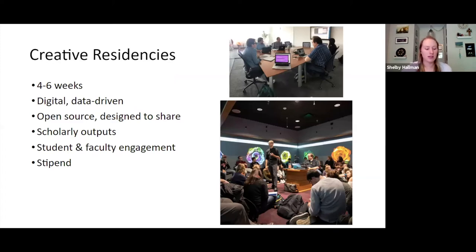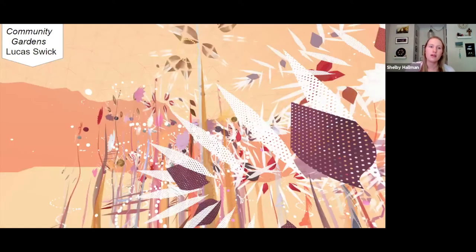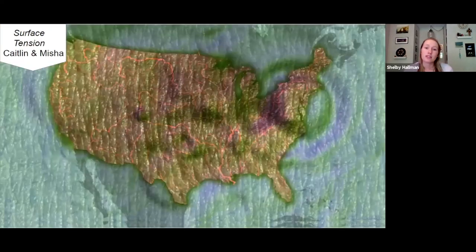Some examples include Coated Glass by Lisa Fleur, which created digital stained glass pieces based on Me Too March signs. Community Gardens by Lucas Swick, which are generative gardens based on data from a housing and food insecurity survey given to NC State students. And Surface Tension by Caitlin and Misha, which used USGS data to investigate the human interaction with water.